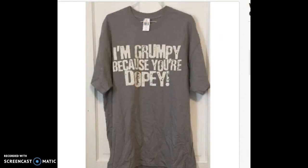I bought this for $3 at a thrift store. It's actually from Walt Disney World. It says, I'm grumpy because you're dopey. And I believe it sold for $13.